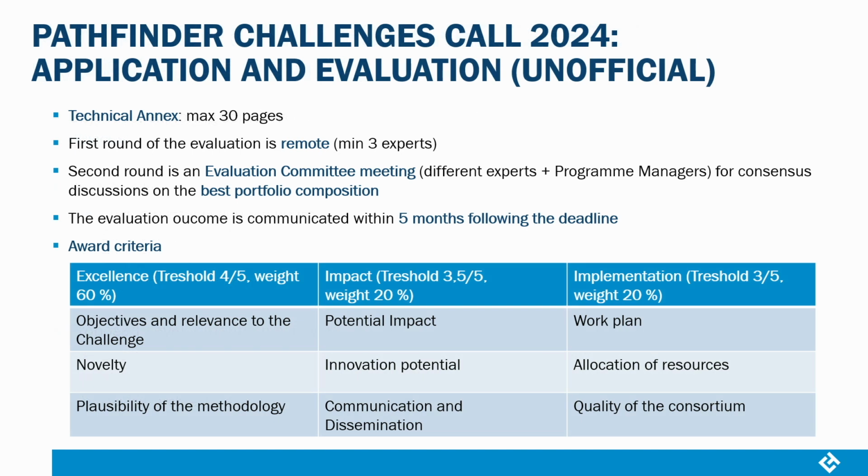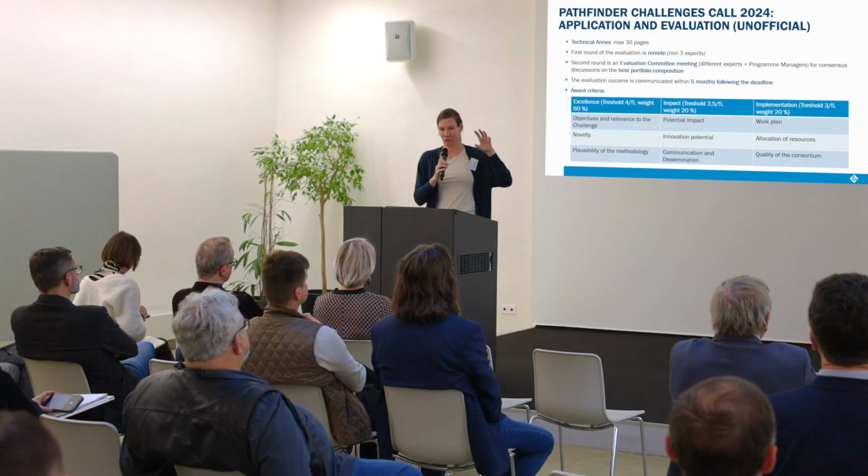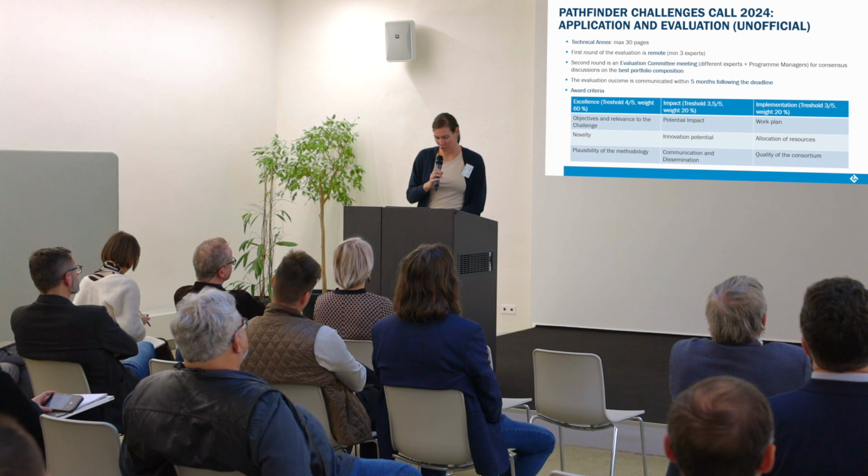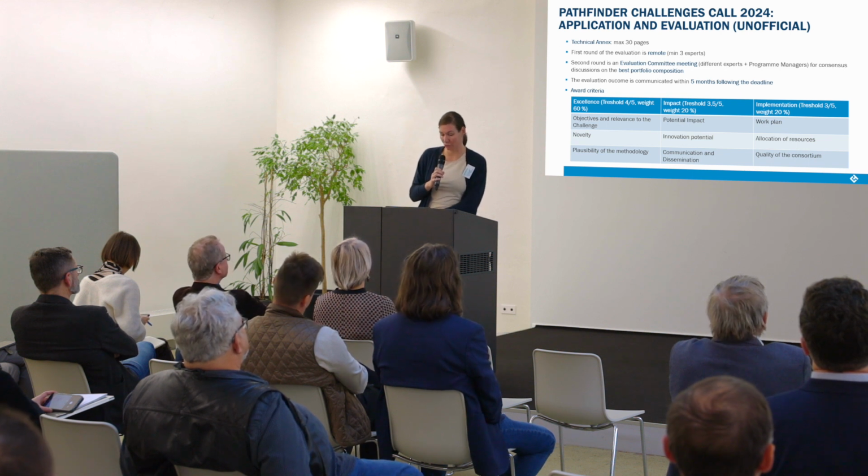These are, again, the criteria that are evaluated under Pathfinder challenges. It's slightly similar to Pathfinder Open. Here the difference is that the application is slightly longer. It's up to 30 pages. And also the evaluation criteria themselves are slightly different, but the thresholds and the weightings in the overall evaluation are the same, like for the Pathfinder Open.